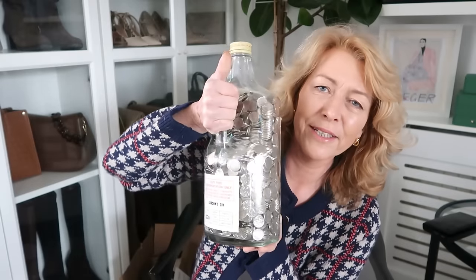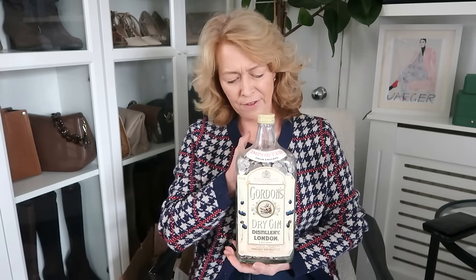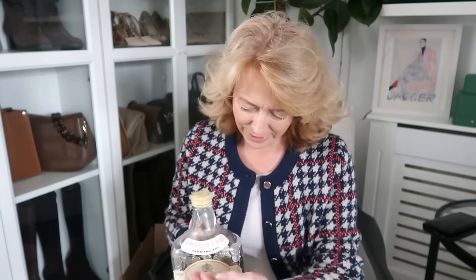But I thought we'd have a little guess. Guess the 5p's, ladies. How many? Oh God, it weighs a ton. How many do you think are in there? This bottle was brought back from Spain when I was 4 years old, full of gin. It was my dad's. And I've kept it, but the top of the bottle is very cracked, so I'm going to have to be very careful getting those 5p's out. But yeah, I'm going to put it on Instagram as well. Guess how many 5p's are in there.